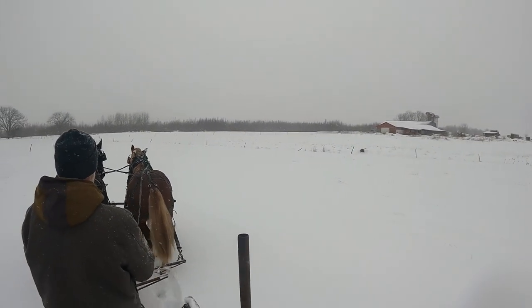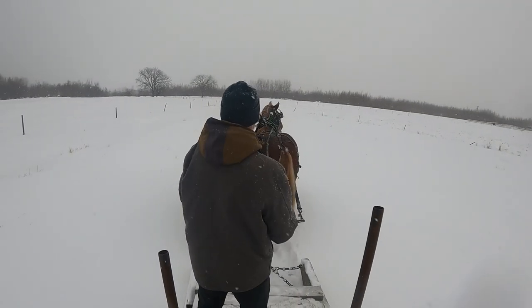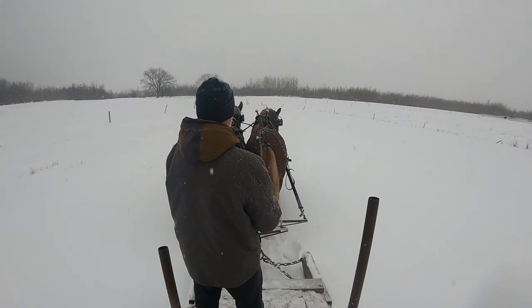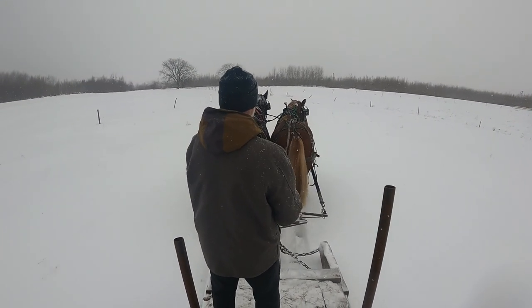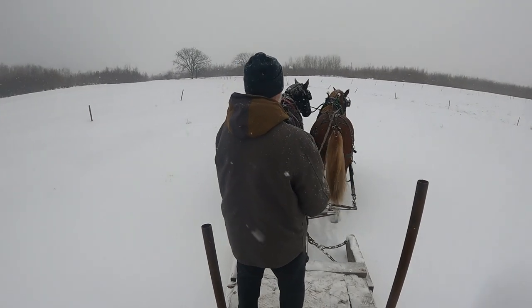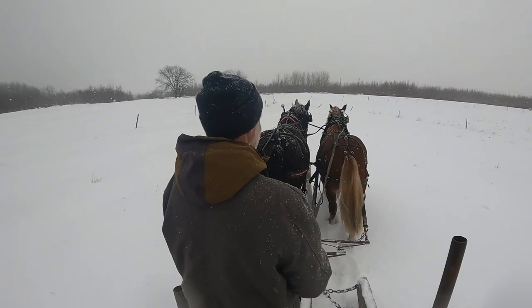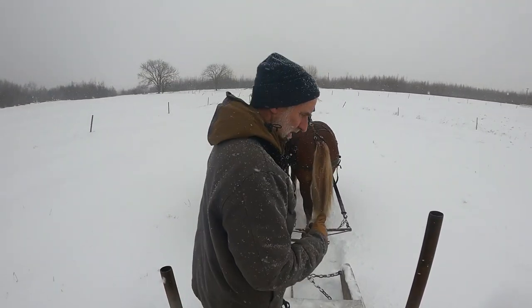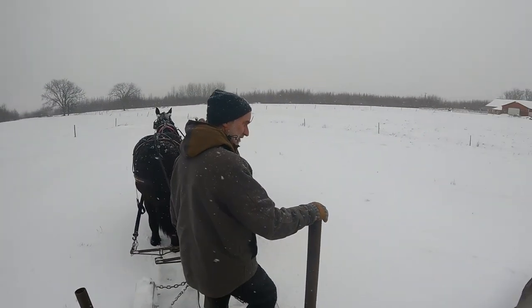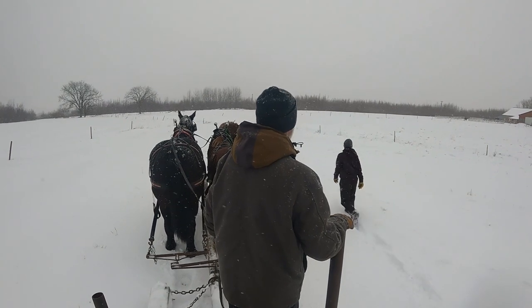Okay, so Olivia, we get down here a little bit closer. I want you to run over and open up this gate hook and walk it all the way back to the next post. And then we'll cross right through there, I hope. You see it? It's like straight ahead. Yep. I'm going to stop here just in case I have to turn around. So when you're walking through there, just see how slippery that ice is because it was really, really bad. But I think the snow has made it much better.